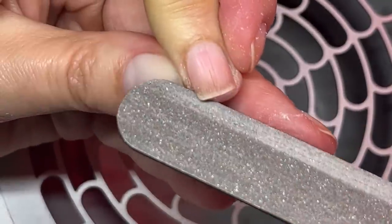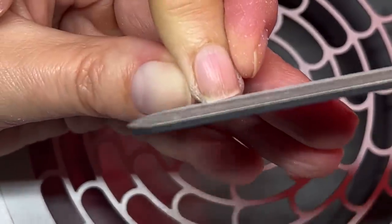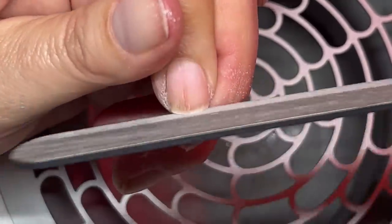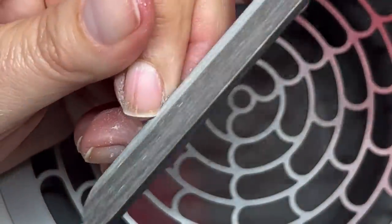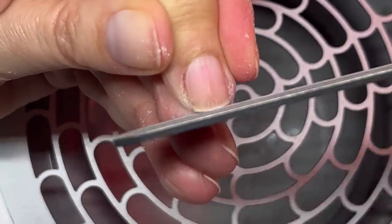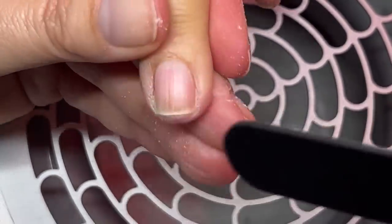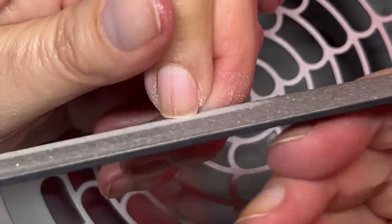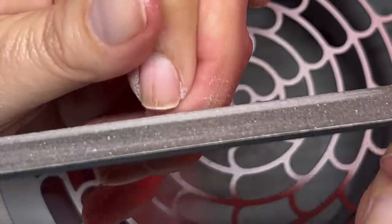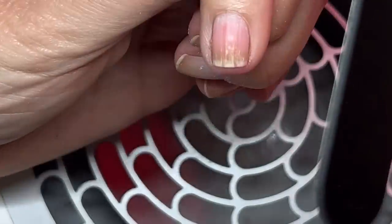What matters is the surface of the nail. If the surface of the nail is healthy, nothing is going to happen to the nail. But if it's weak, it's going to start peeling. And if someone is using a file that is too coarse, then yes, the finish is not going to be very smooth. But you can shorten the nails with a pretty coarse file, not too coarse. But then you can smooth it with a buffing block. That's what I usually do.